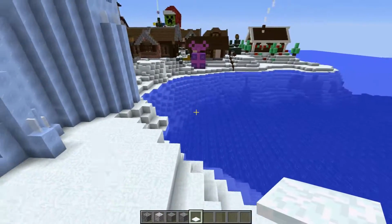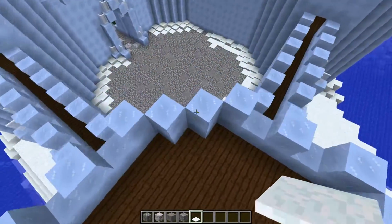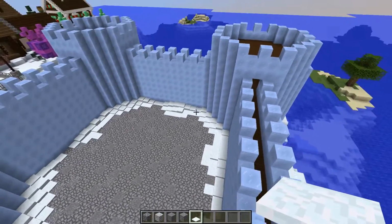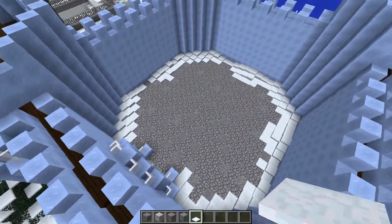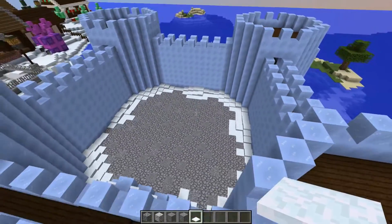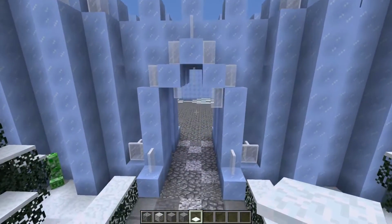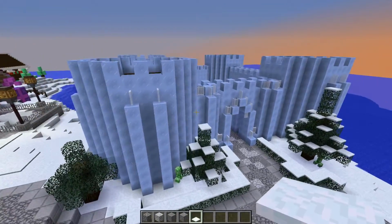I might do a little more landscaping around here in between the episodes. And I do have something planned for the inside here, which is why it's so empty and barren right now. At the moment it's just stone variants and some snow piled up around the edges, like they've shoveled the center out. But I do have a plan for back there, so don't you worry about that. Yeah, I think I'm liking the way that this turned out.